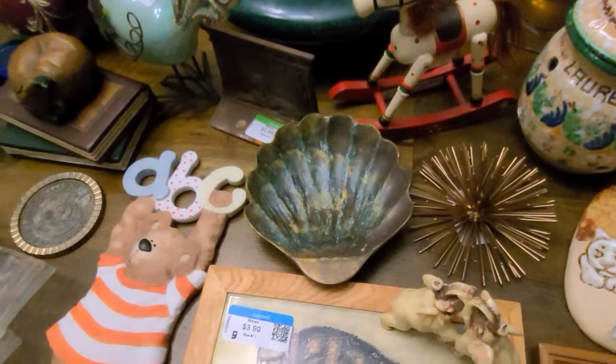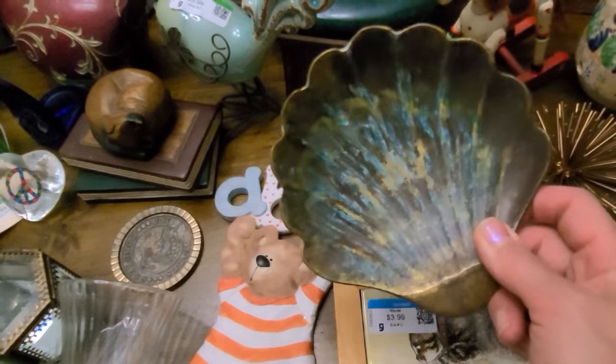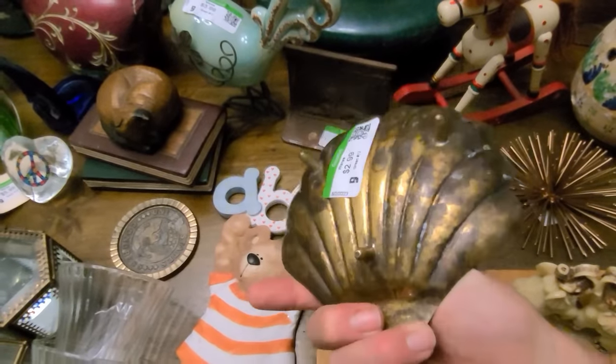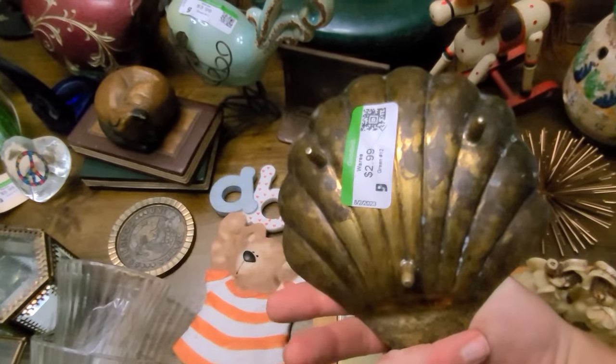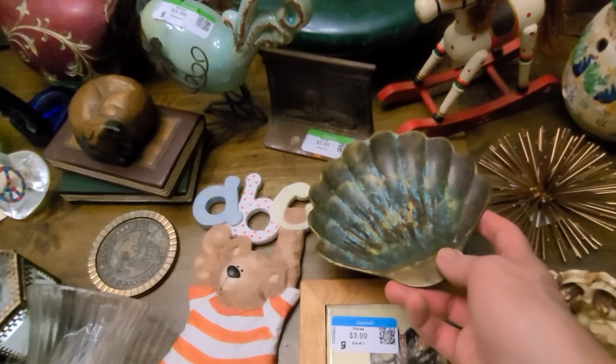This is a lovely brass piece. I believe it's a soap dish. Needs a good clean. It's quite weighty though. Tri-footed. I paid $3 for it. I'm going to ask $22.